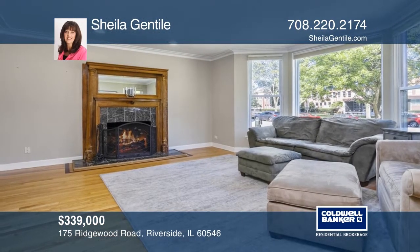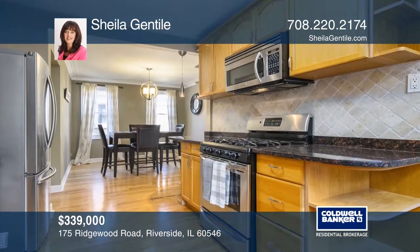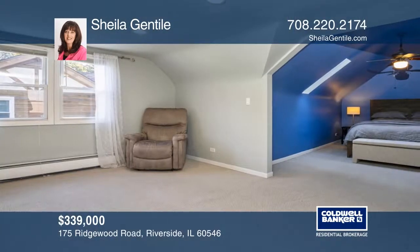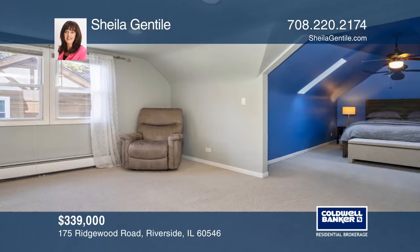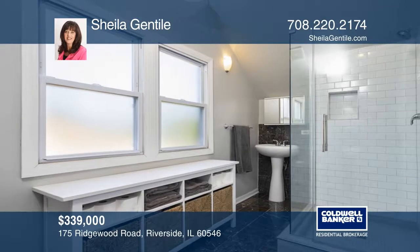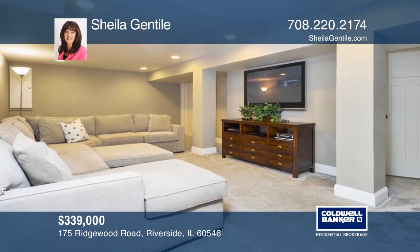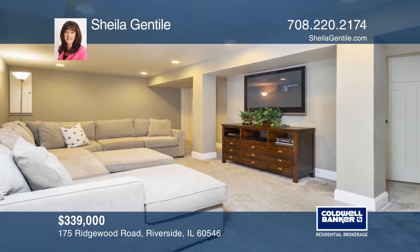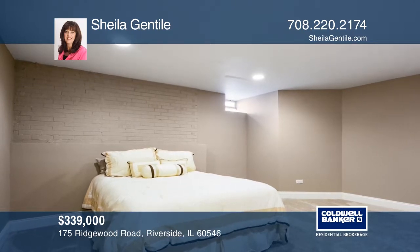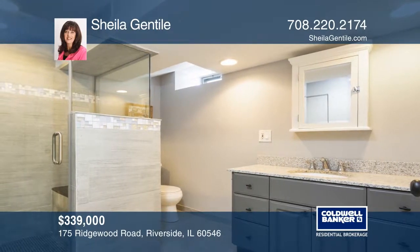Don't miss out on this meticulously maintained 3-bed and 3-full bathroom home. The kitchen is recently updated and includes stainless steel appliances, granite countertops, stone backsplash, a pantry, and ample storage. An expansive second-floor master suite offers a serene getaway with a walk-in closet, an updated bath, and a separate shower. The fully finished basement includes a large family room, a separate bonus room great for an office, and a full bathroom with a walk-in shower. Find out how you can get the keys to your new home by contacting Sheila Gentile.